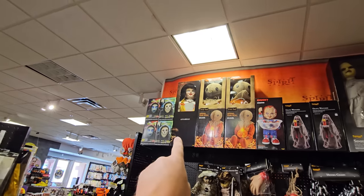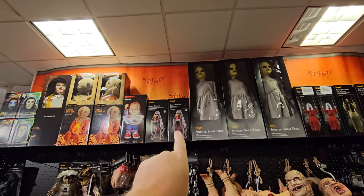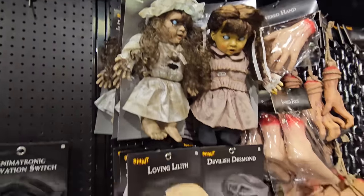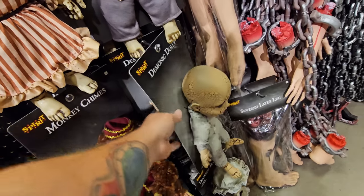But beside those, we have a Annabelle, we have two sitting Sam dolls, we have a Chucky Greeter, two Grave Watchers. Oh, I wonder why they have those up there instead of with the other animatronics. We have Eerie Emma, Decrepit Haunted Doll, Loving Lilith, Devilish Desmond, The Monkey Chimes, Demonic Dolly.